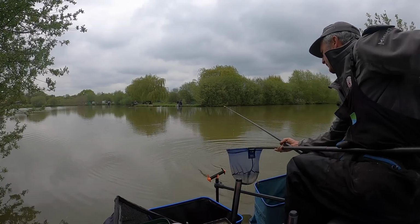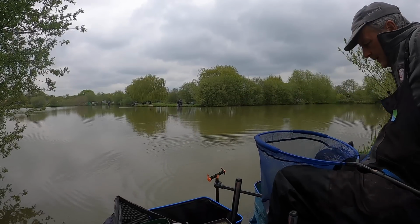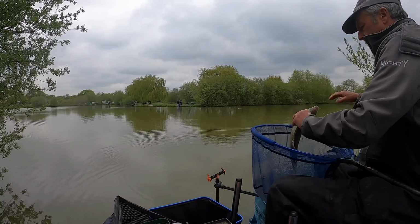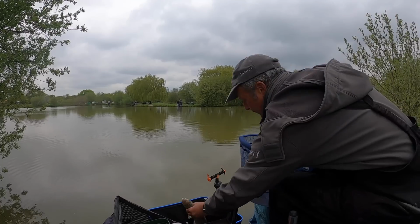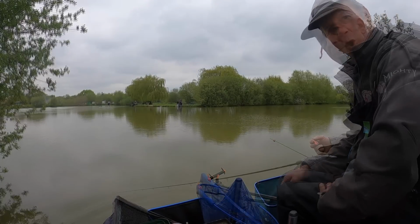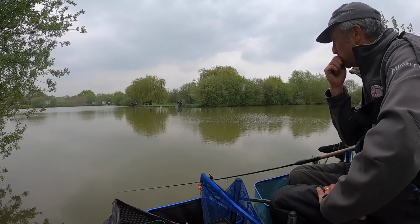I don't mind catching them if they come quite regular. It's got spawning nodules on it. Smaller one. Oh, very welcome indeed. There we go. Right, let's get back in, see if we can get a few more. Well folks, Peg 30 has to be expected.